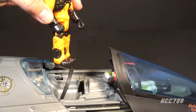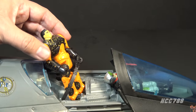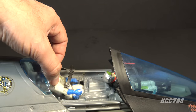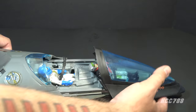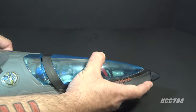In the co-pilot seat, you can fit any other figure. Well, I guess not any other figure. You can fit any other normal G.I. Joe figure in the co-pilot seat, again in a reclined position. There is a space for this figure's legs, so he fits in a little more securely than the pilot. You can close the canopy carefully, and both figures will easily fit inside.